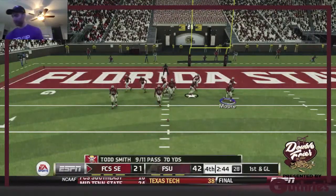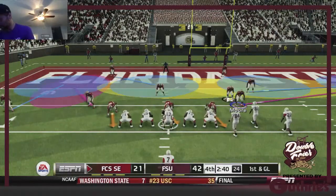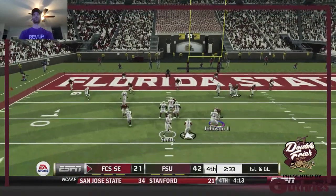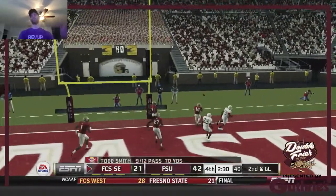Here's play number 10 on the drive. Just under 3 to go in regulation. Just gets rid of it.